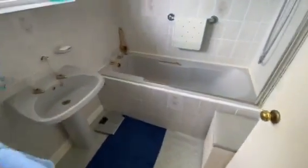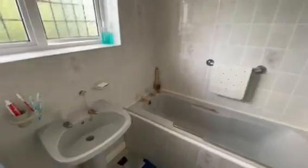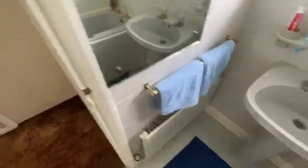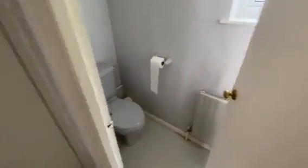Back onto your landing. Into your bathroom, you do have a bath with a wall-mounted shower unit, wash hand basin, tiled walls, radiator. Back onto your landing, you then have a separate WC, which is a low-level WC, wash hand basin, wall hung. And back into your landing.